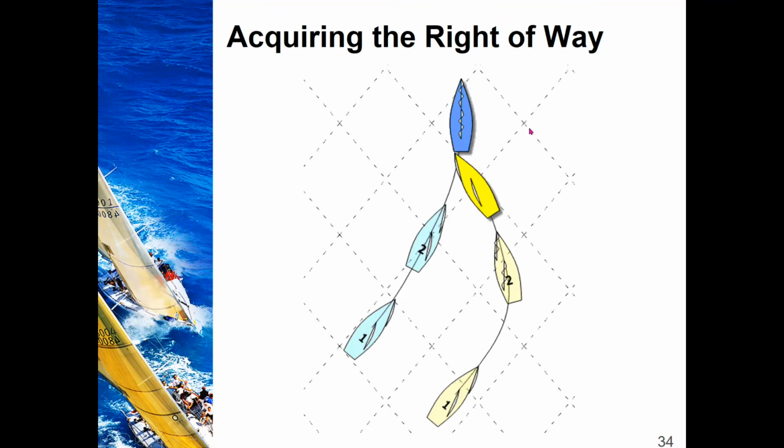But she doesn't really give blue room to keep clear. We can interpret this different ways, but all I'm trying to show is that blue came up head to wind to avoid getting hit there. I think she did all she could do. And if yellow hits there, she broke rule 15. She acquired the right of way without giving blue room to keep clear. So what these limitations do is limit what the right-of-way boat can do. Yellow could have easily avoided it by coming down a little more, even if blue went head to wind. Blue had done everything possible.